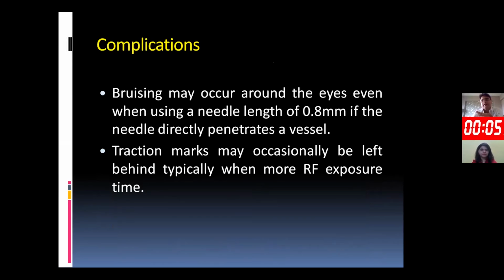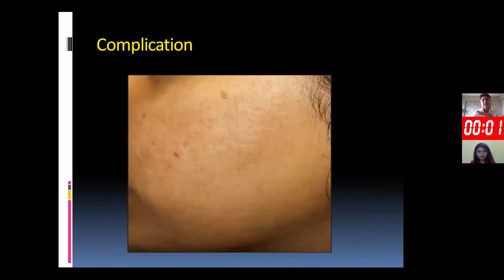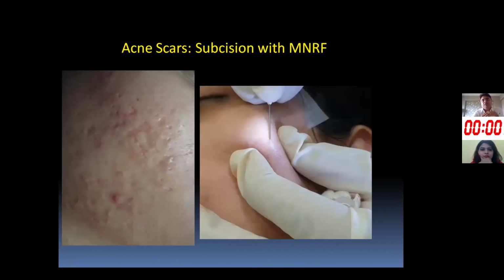Complications hardly any, especially if you are using it superficially, then there are complications. This is one of the complications where you see these continuation marks, because they have been dragged. So you can see these typical needle-like marks being dragged because of that. Otherwise, it's a safe procedure. You can combine it with subcision.